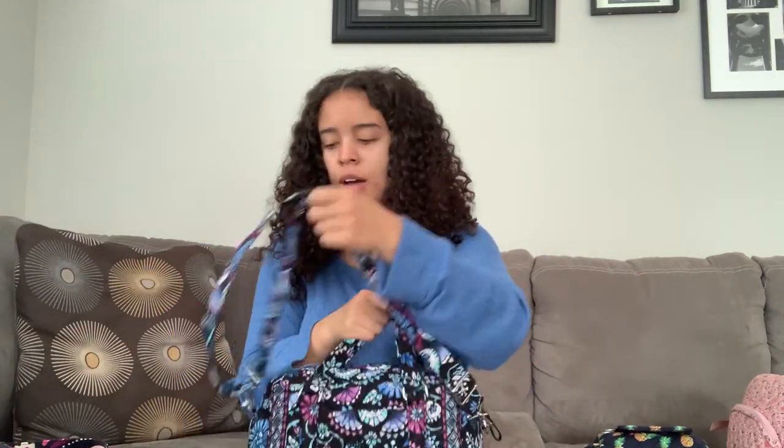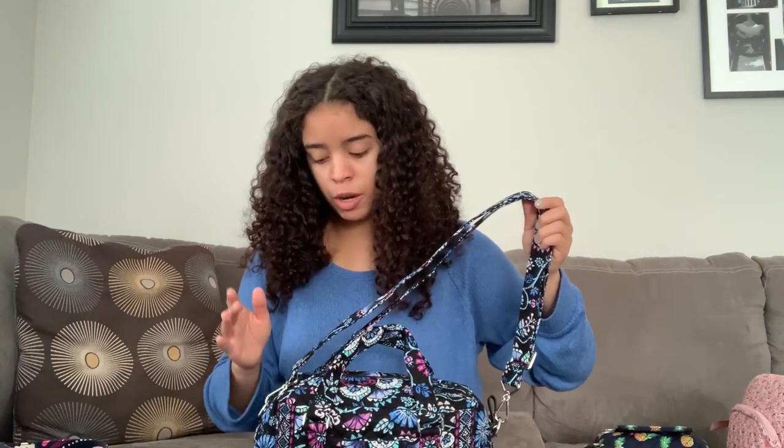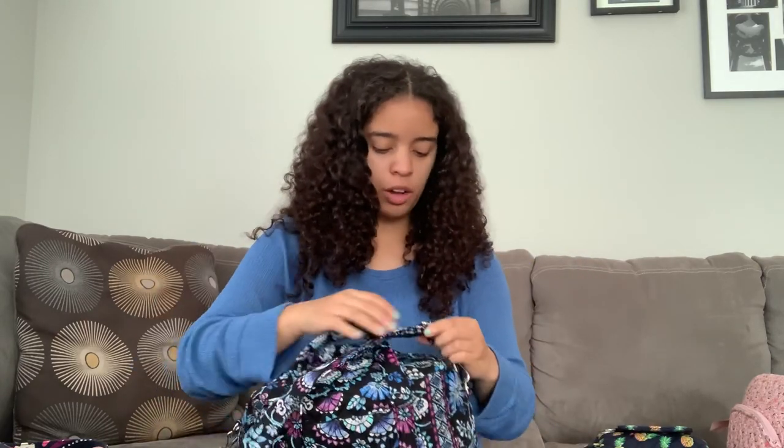The strap, the crossbody strap obviously is not quilted, but it is adjustable. And here is your adjuster. It does say Vera Bradley on it, and it is kind of squared off. And on the 100, you do have an adjustable strap. It is a lot wider for comfort because this is a bigger bag. And obviously it does have the adjuster here.